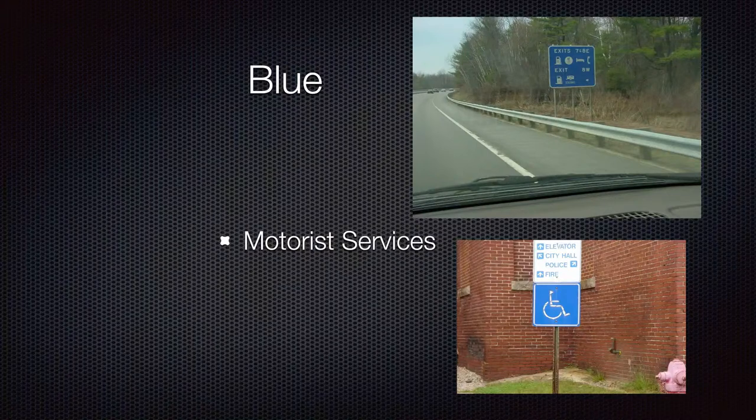But the other blue signs are more common, not so much in the city or a rural area, but on a highway. And in this picture here, we actually have four or five different services that are being provided at the next couple exits. So we've got gas, lodging, camping, food, telephone, gas. So it does give us helpful information.